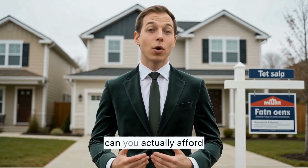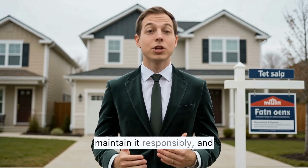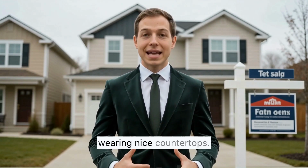So how much housing can you actually afford by salary? Enough that you can pay for it comfortably, maintain it responsibly, and still build the rest of your life around it. Anything beyond that is usually just financial pressure wearing nice countertops.